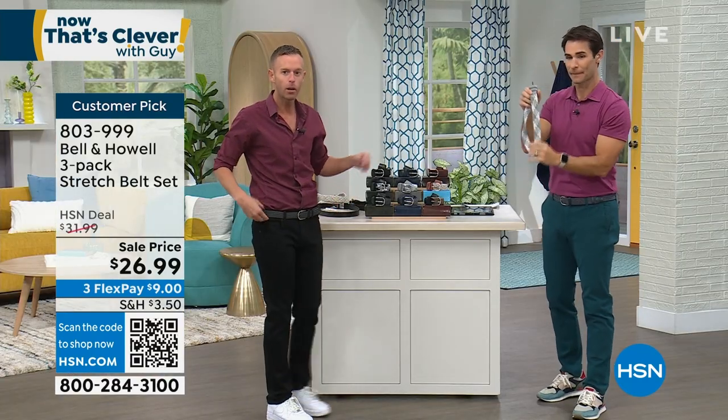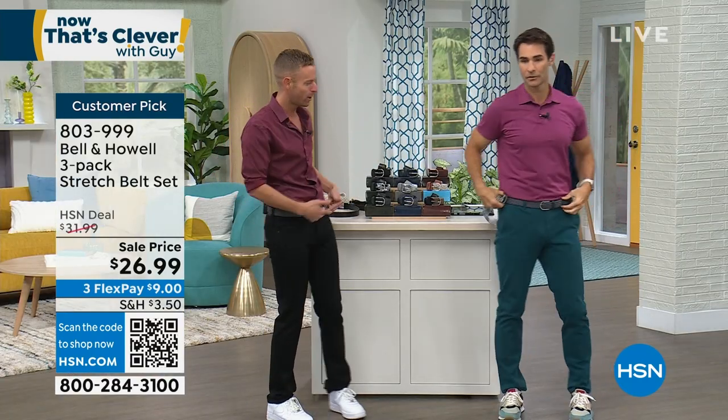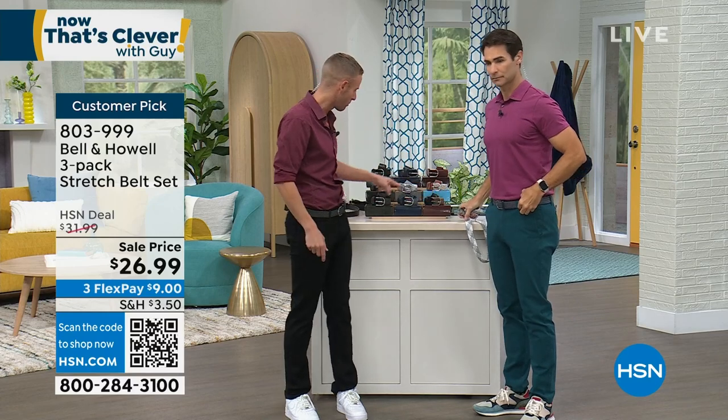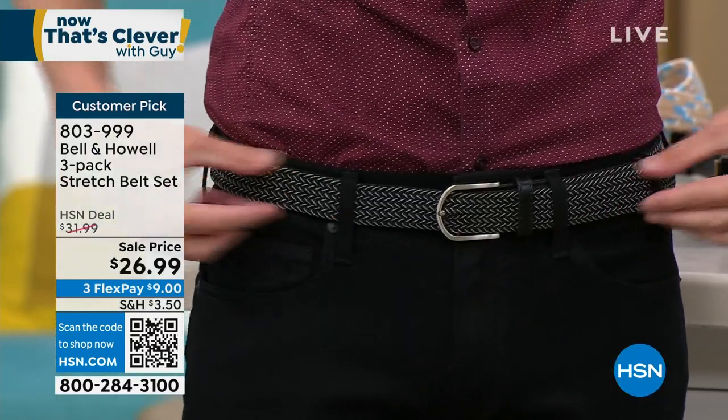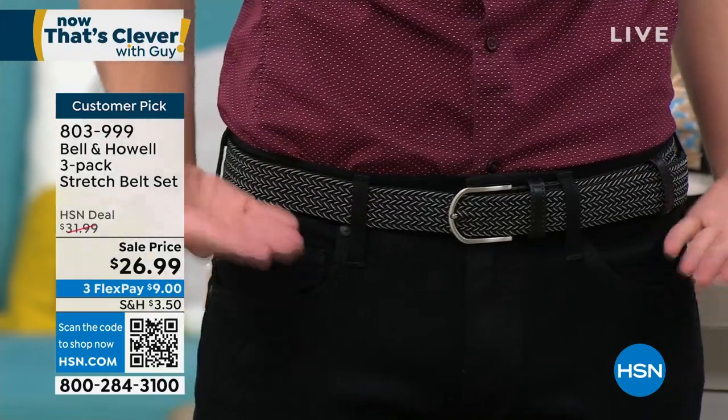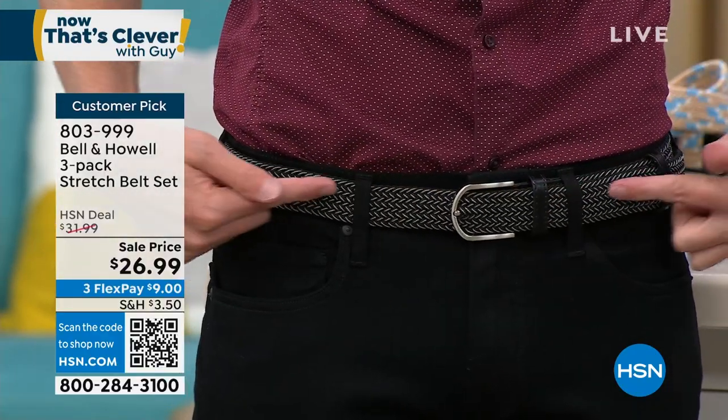Always, always. So Ty and I are both wearing one of these. This one is two tweeds, and you still get a brown version as well. Ty's in the navy, I'm in the black tweed, because I'm wearing black pants. Now, it's always going to do its job and hold your pants up, right? And it looks nice, it looks great.